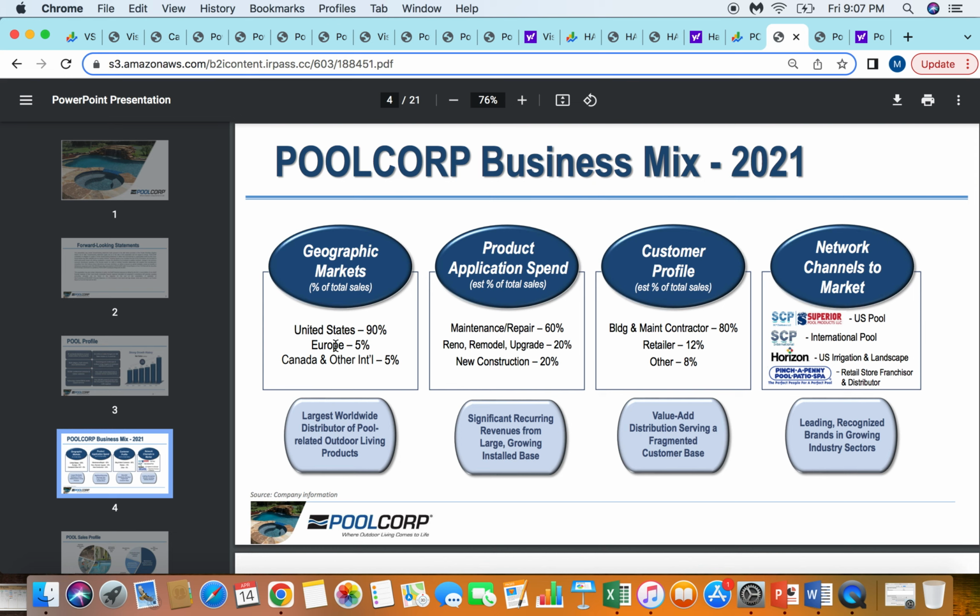In terms of what their revenue streams are, 60% are maintenance and repair, 20% are remodels and upgrades, and 20% new construction. So one thing that I like about that is no matter what the economy does, they're not really relying on people to get new pools or upgrades as much as they are for just people with existing pools to need them maintained and repaired, which is probably a safer revenue stream. They do still have some volatility, obviously, on new construction and stuff like that. But overall, I think that's probably a beneficial revenue mix for them given the environment we're in.